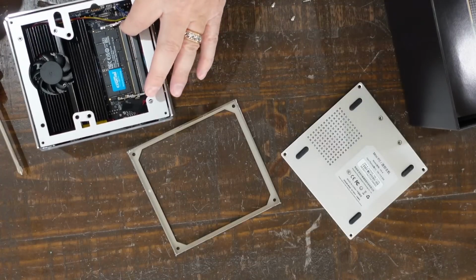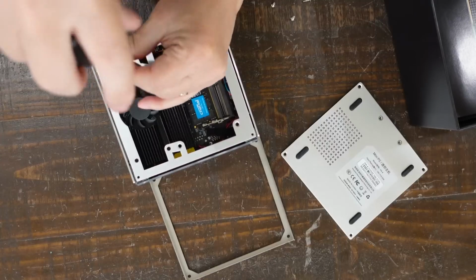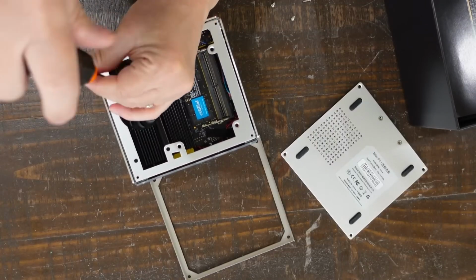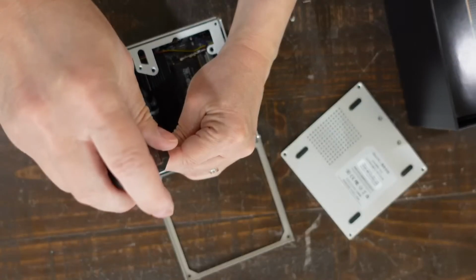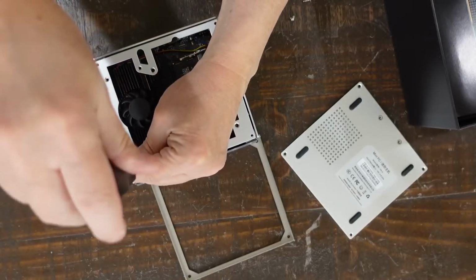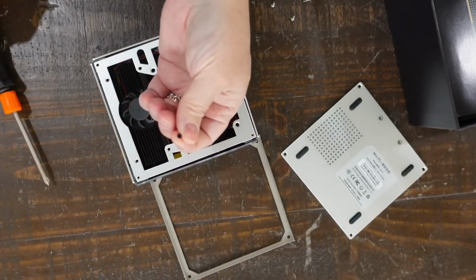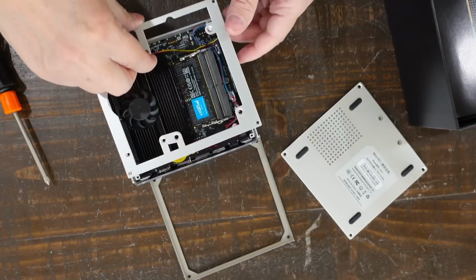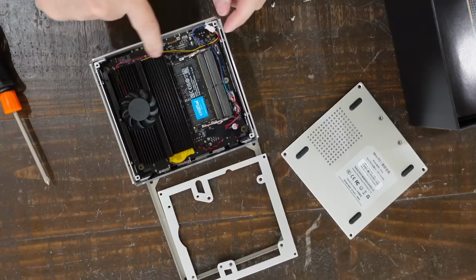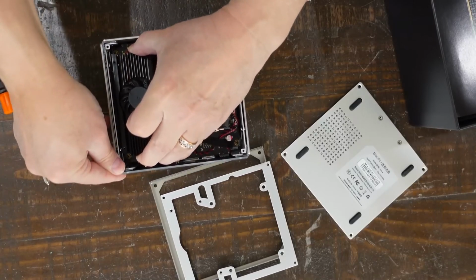So with that removed, it looks like we can take out the screw here. Here. And here. You are going to want a JIS, Japanese Industrial Standard screwdriver for the best fit, or a jeweler's screwdriver. Those are very small. So now we have another plate. And then we have this big cooler right here. That's an active cooler, which is likely being stuck on thermal tape to the NVMe drive.